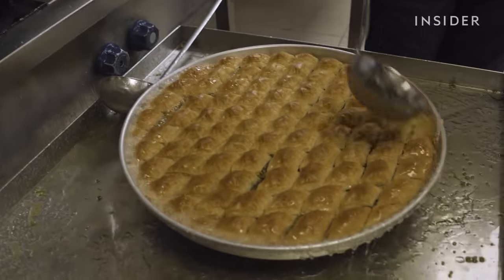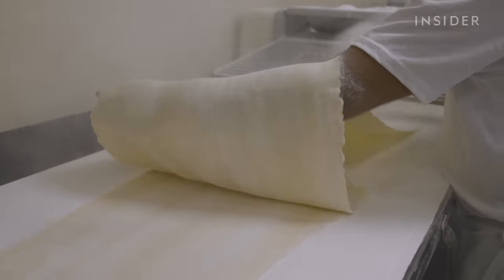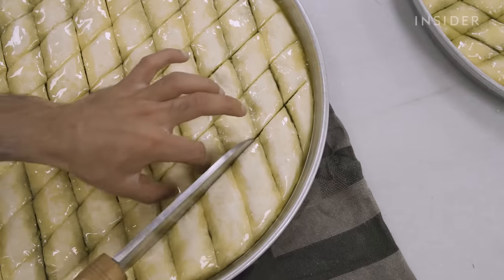This team of bakers makes around 1,200 trays of baklava every week. And Master Chef Mehmet Akincioglu has to pay careful attention to every step of the process.